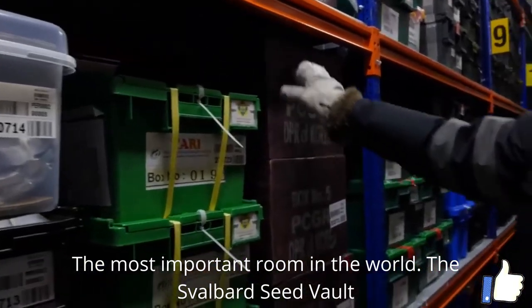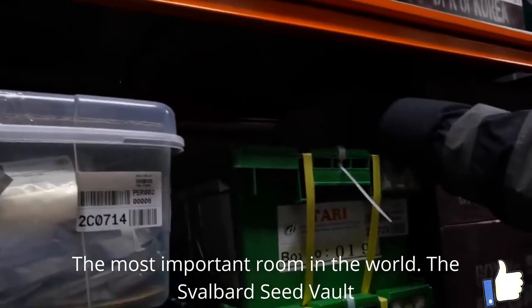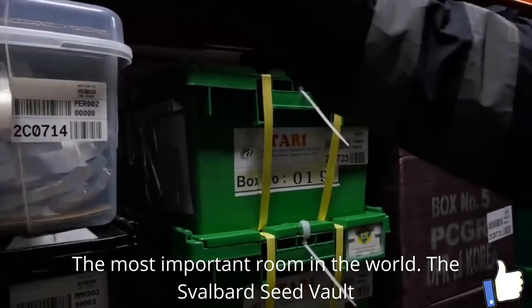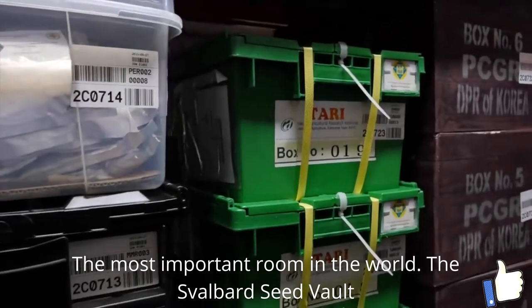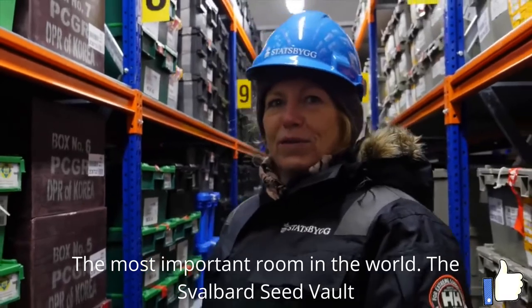And here you see North Korea is placed on the same shelves as the USA. It's just on the back there. It's on the back side. Yeah. And you have South Korea just on the back. So here they are like in a small United Nations, deep in the mountains of Svalbard.